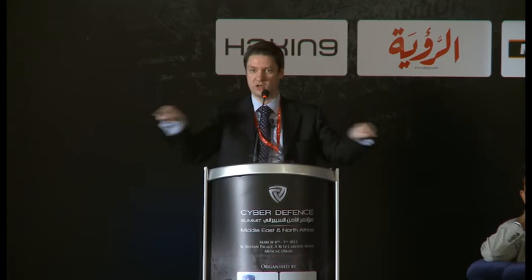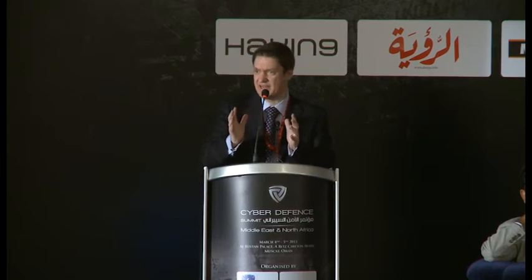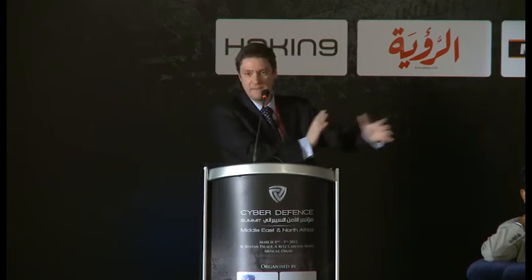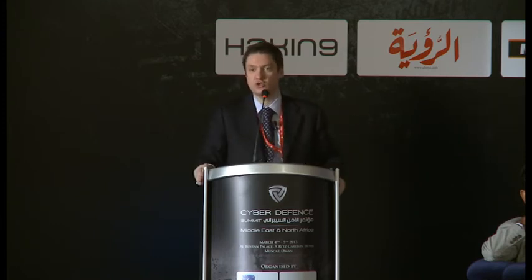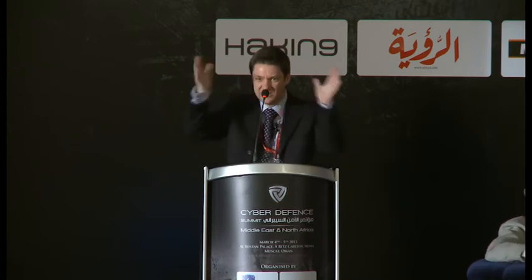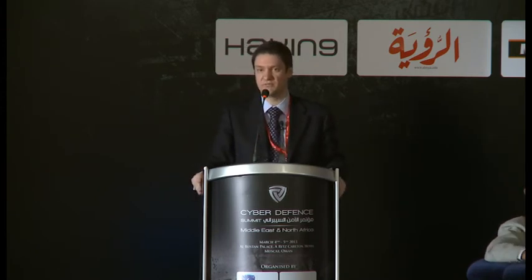we found a little box with lights on it and a network connection. And we asked, is this for SCADA? They said, no. SCADA is managed in a different way. It's connected to the control center. The control center doesn't have any connection to the internet. Okay, and where is this little box connected to? Oh, this is for the primary reserve.